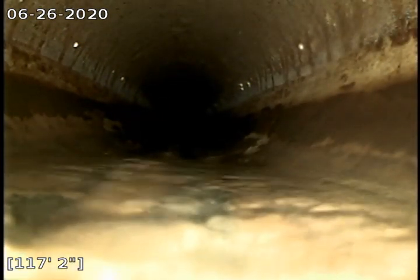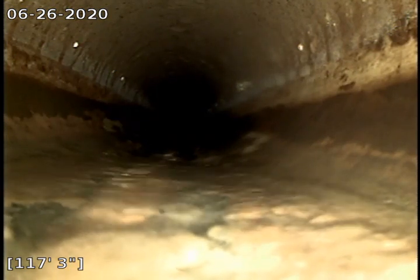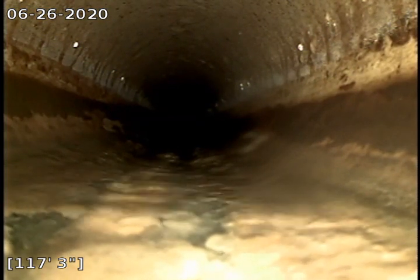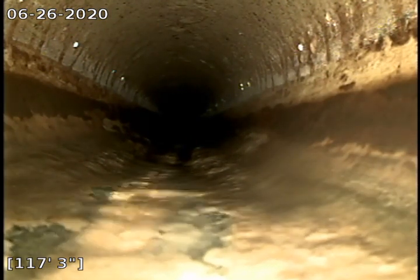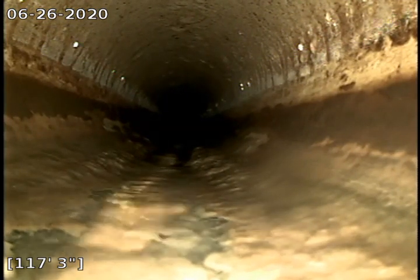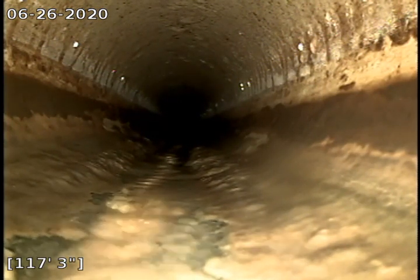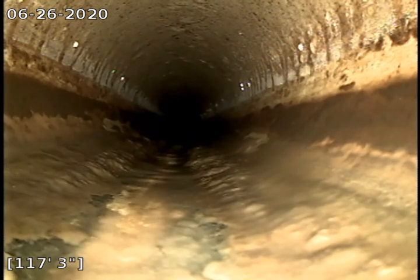So this is looking like the extent of my forward advancement here at 117 feet. Still see the water flowing toward us. May end up going into the crawl space to look at this line from that vantage point as well. So I'm going to go ahead and pull out nice and slow, and make sure we didn't miss anything on the way in when we were clouded by sludge on the end of the camera here.